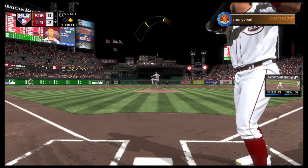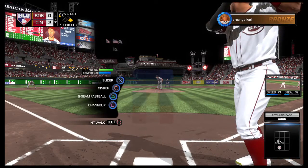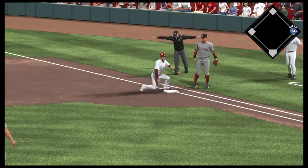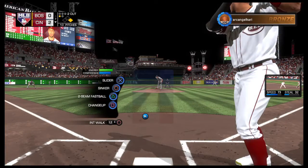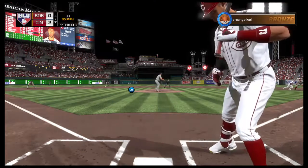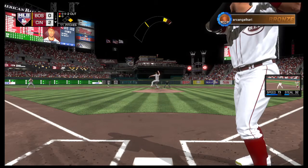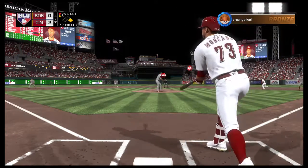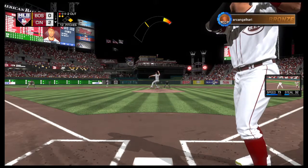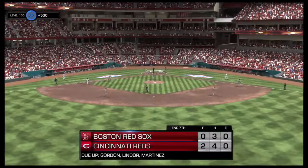Next to bat will be the Cuban import, Yoan Moncada. He comes in 0 for 2 thus far. Called a strike on the outer half, 0-1, and he'll dive back in. A runner on first with 2 away. And he lays off for ball 1. Just does manage to get a piece there as this is bounced foul. Here's the 1-2 delivery. Got him. So he's down on strikes for the second time here tonight.